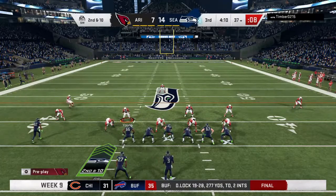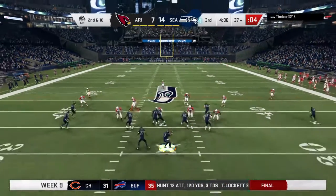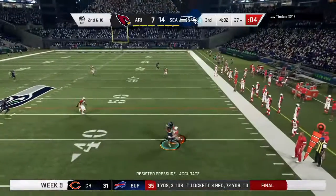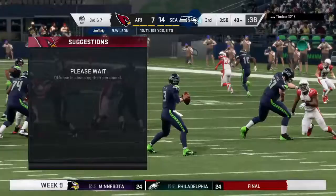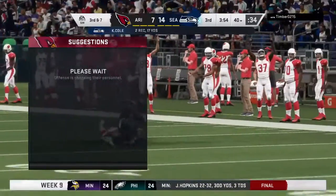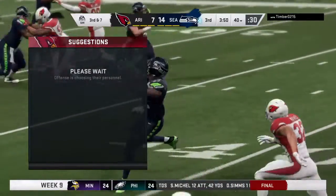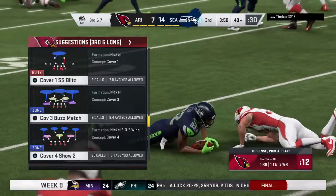Throwing on 2nd down, Wilson. Got an open man, Keelan Cole. And he's dropped right at the 40. Gain of 3. Only 3 yards on the catch. It's 3rd down. Brandon, perfect defense in this situation would have meant that there was an incompletion. They would have picked it off. Okay, so they gave up the completion.